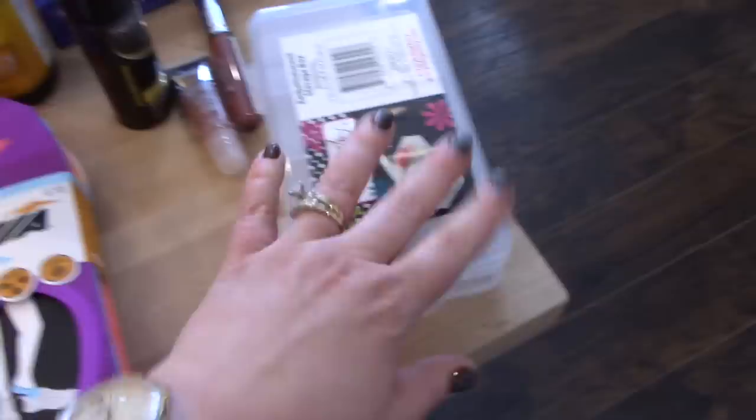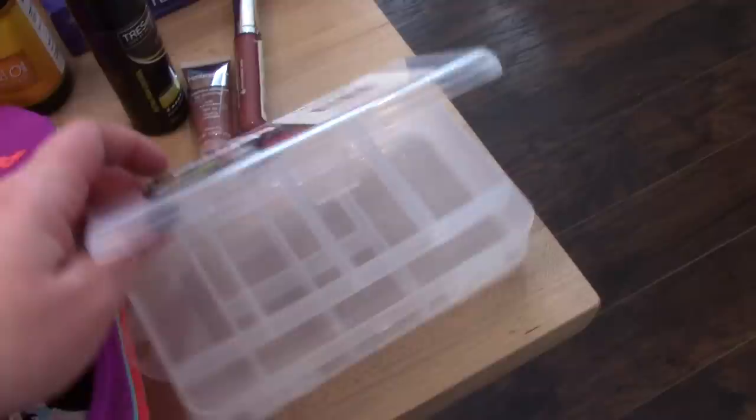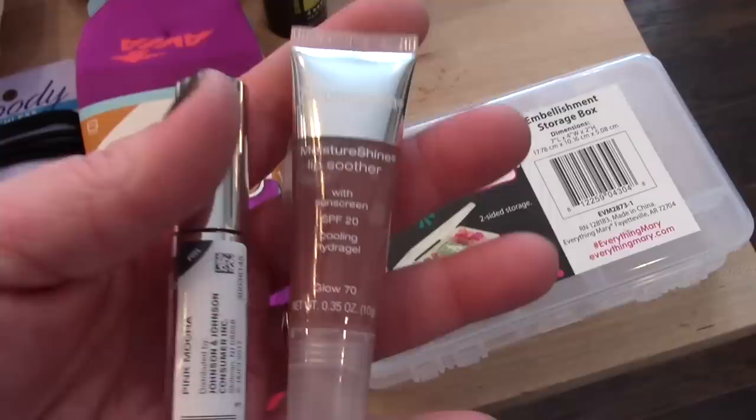I got this. This is actually in the jewelry section, and it says it's an embellishment storage box, but I'm looking for a way to keep my jewelry organized when I travel, like earrings and necklaces and stuff, and I thought this would be good to put that kind of stuff in. So I don't know if you guys have tips for traveling with jewelry, let me know, but I thought that would work well.